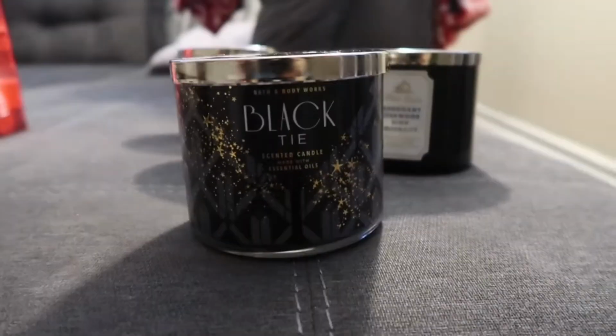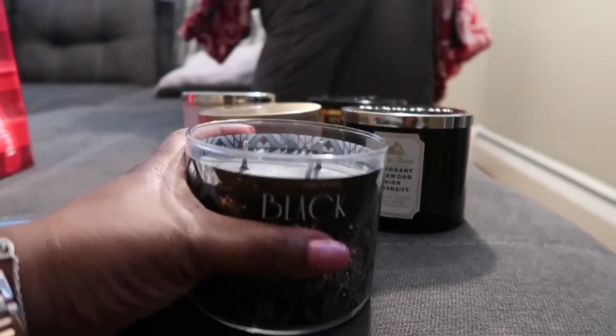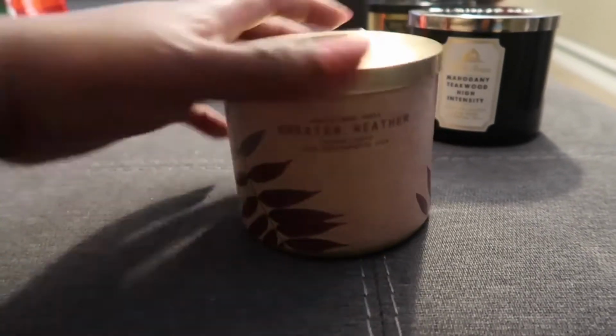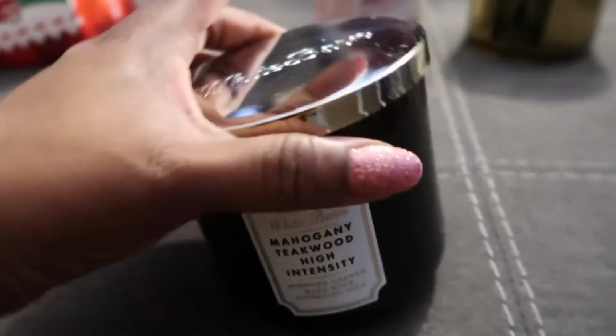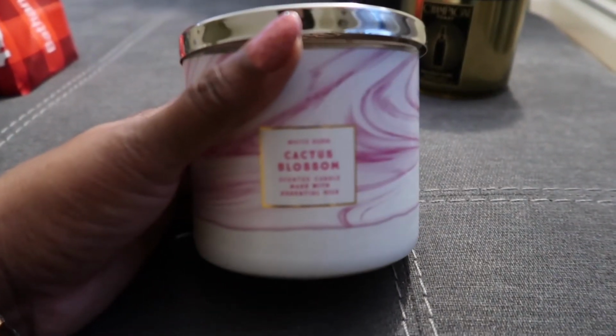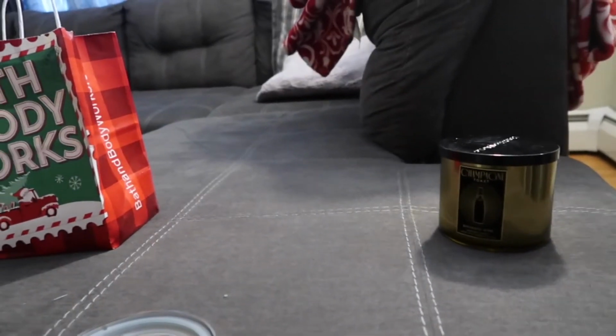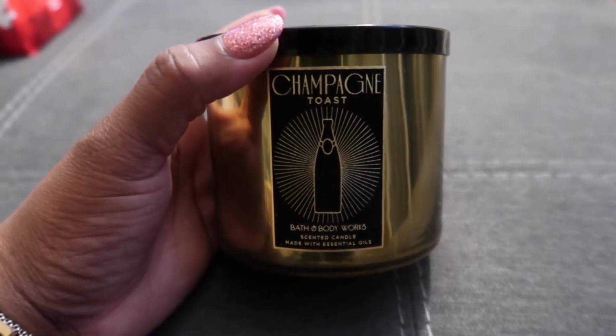I'm just going to quickly show you guys what I got. It is 18 candles. I bought more than one of the same flavor, so let's get into it. The first one I got is the black tie, and then I got sweater weather, and then mahogany teak wood high intensity. And then we also got some cactus blossom. The last flavor I got was the champagne toast.